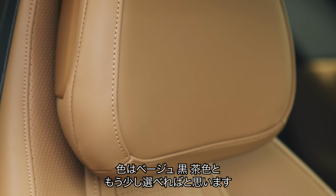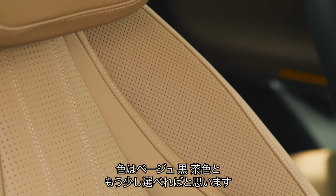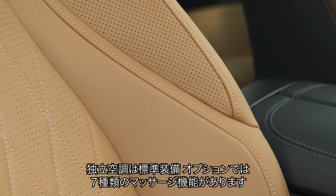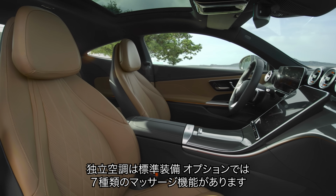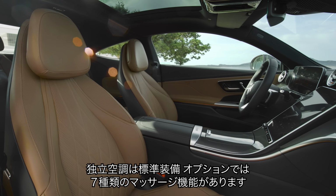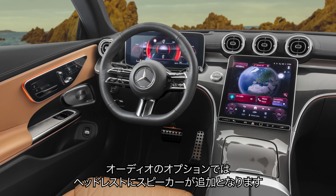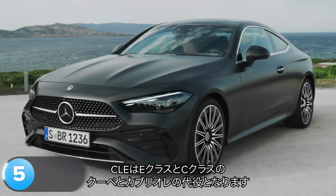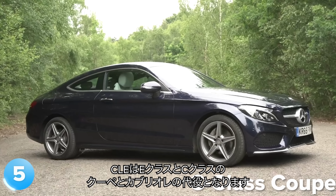You can mix up the cabin with some beige, black or brown seat trims, but I prefer a few more colours to choose from. At least you can get the CLE seats with their own climate controls, and you can pay extra to get 7-way massage functions if you go for the Energising Plus pack. And there's an option to upgrade the stereo to a Burmester surround system with extra speakers in the headrests. The new CLE is a replacement for the coupe and cabriolet versions of the E-Class and the C-Class.